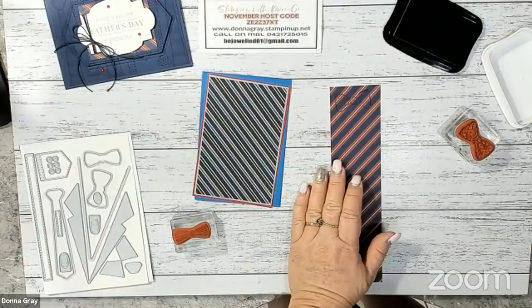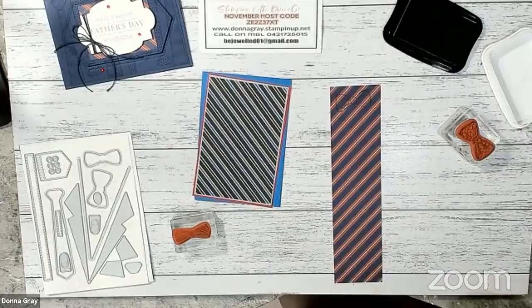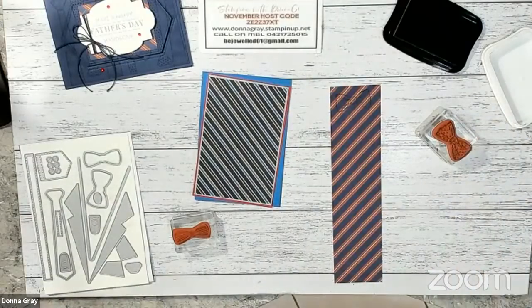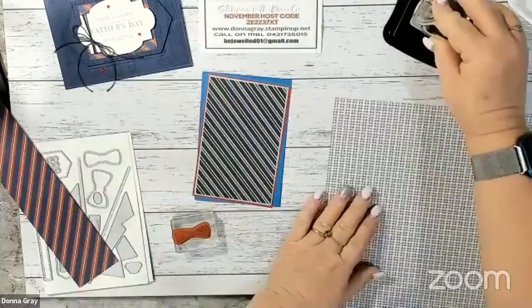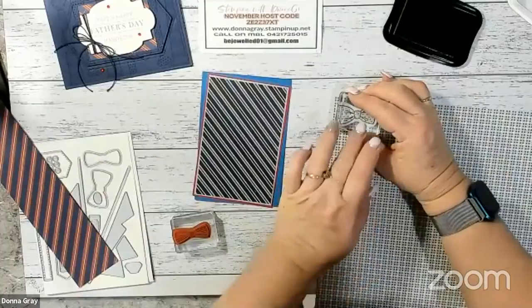All right, so we've got that one there. The next one that I'm going to do is, we've got this spotty one. Let me find that Designer Series paper. The spotty one. Is it this one? Yes, this one. So I'm going to stamp one of them here as well. I'll just cut them out with a pair of scissors. Well, I'm not going to cut them out with a pair of scissors. I'm going to cut them out with a die.